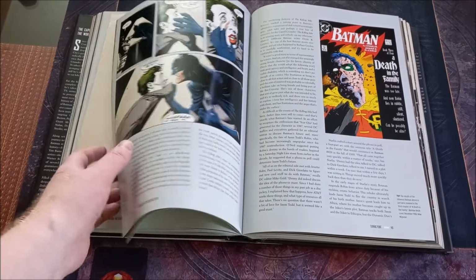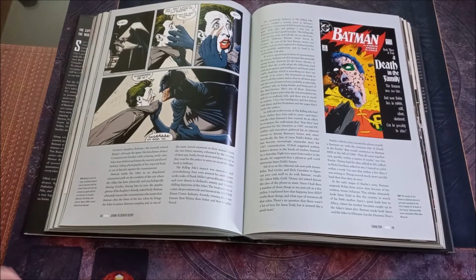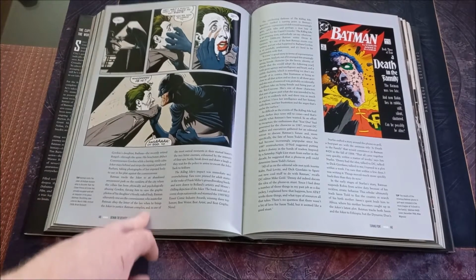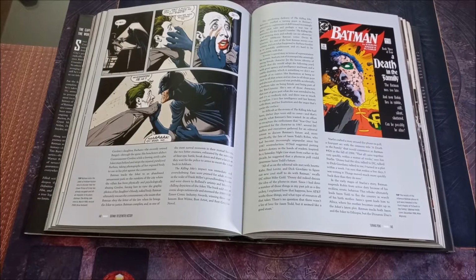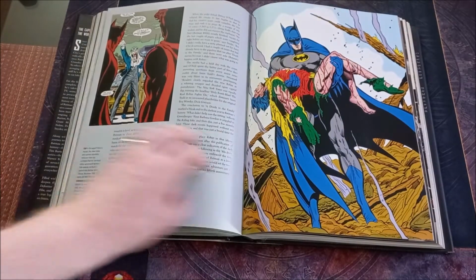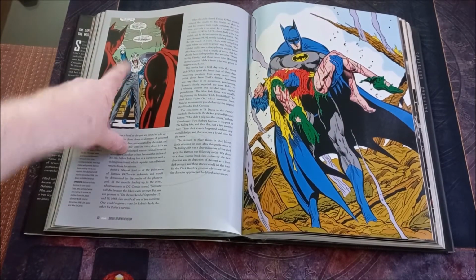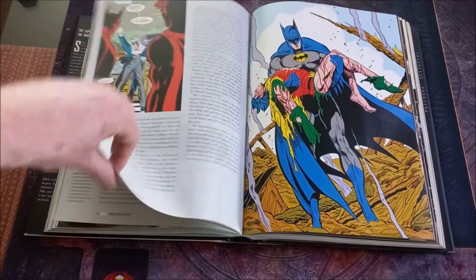Deathstroke is the name of the character I was thinking of back when I was talking about Dick Grayson becoming Nightwing. Deathstroke. Deathstroke the Terminator? I don't even know anymore. I'm going batshit crazy. That's okay. I don't know what's up with this picture, but a very famous shot. Death in the Family.